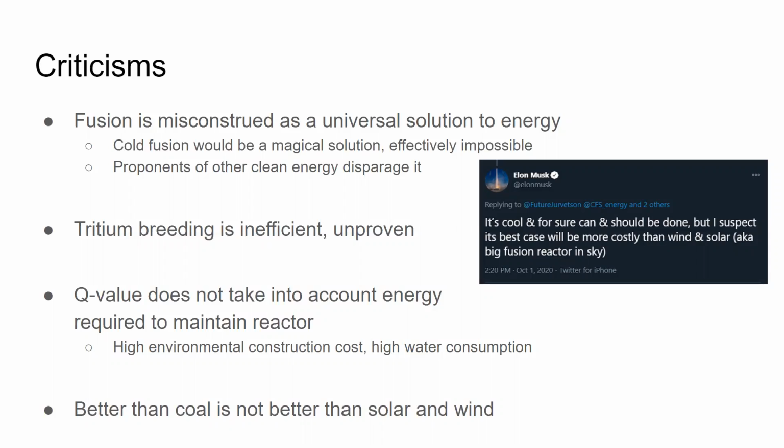So another criticism is that tritium breeding with lithium is inefficient, with a waste of up to 15% and unproven at any significant scale. Additionally, the Q value that I mentioned earlier on the ITER and Spark does not take into account the energy required to maintain the reactor, only the energy required to initiate and maintain the reaction. So it doesn't factor in pumping the water to cool the magnets. It doesn't factor in the water consumption to cool the magnets, which is on the scale of coal reactors, which lowers its environmental benefits. And it doesn't account the massive costs required to create the reactor, including the very high cost on the environment by using fossil fuels to create the reactors.